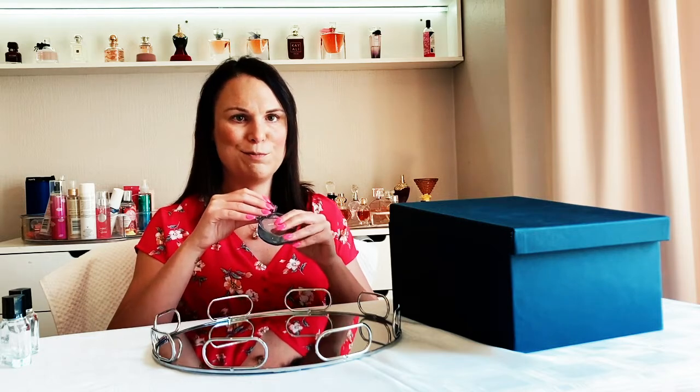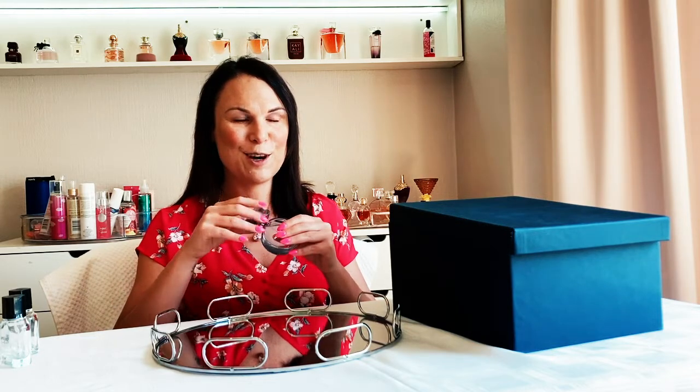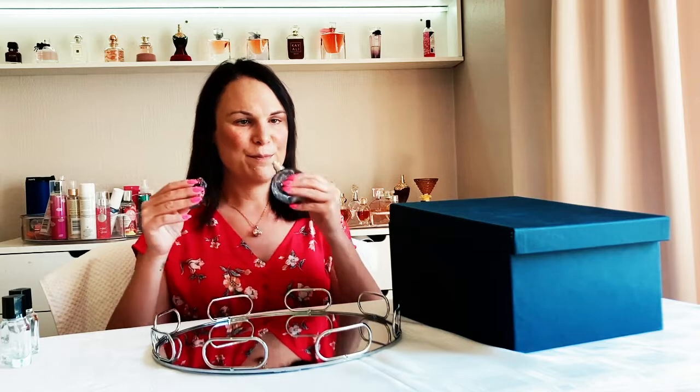In the top, there's lavender, pear, bergamot. In the mid, there's whipped cream, coconut, praline, vanilla, orchid. And in the base, there's musk and woodsy notes. So apparently this is a dupe for Baccarat Rouge 540, which is quite an expensive perfume. I wouldn't know, I've never smelled it.